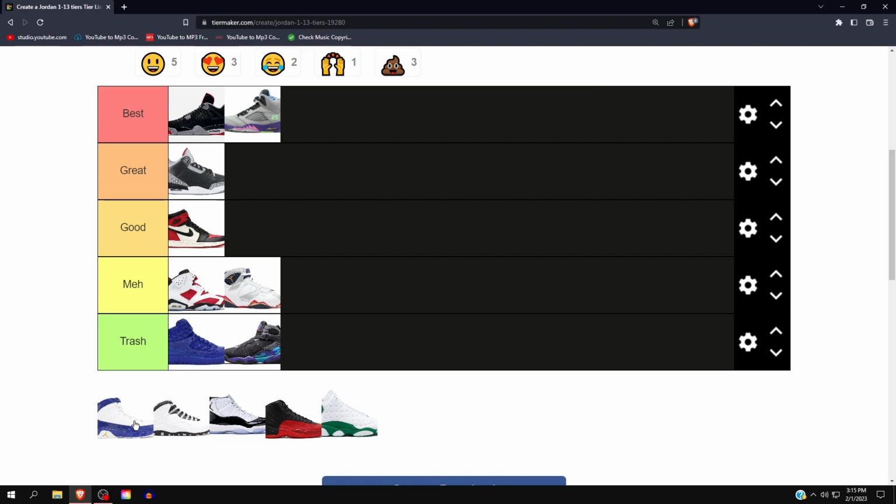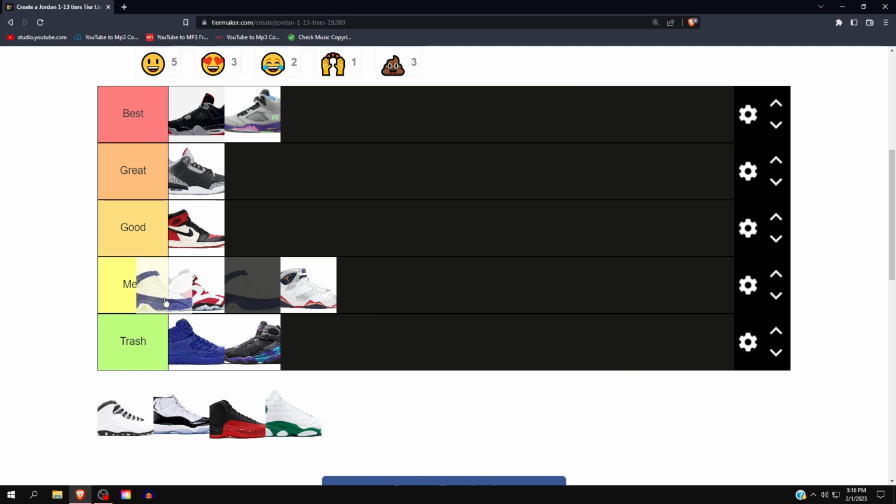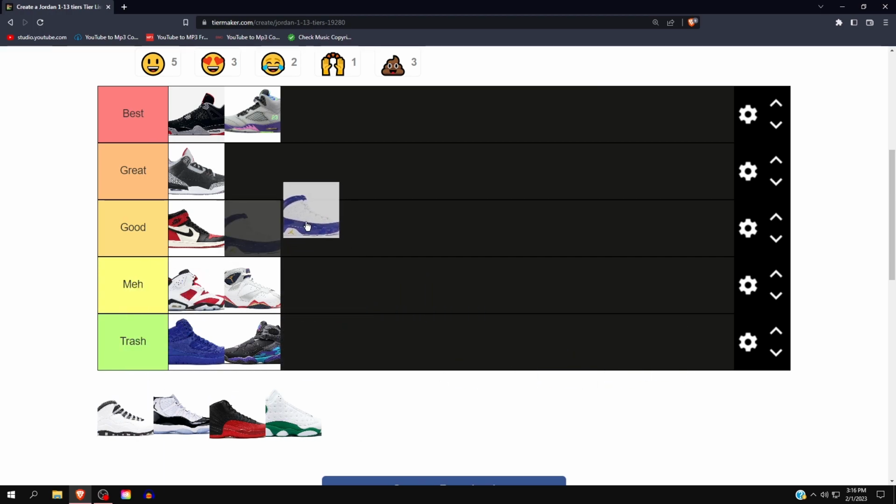The 9s, it's very basic, kind of bland. I don't really like how they have the logo at the bottom. It's weird. I feel like the 9s were like a failed copy of the 11s. These all have the same look though. I'll give it a meh.